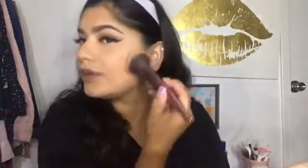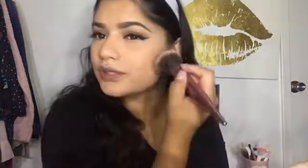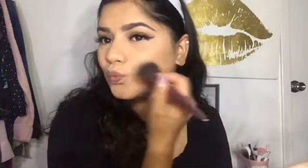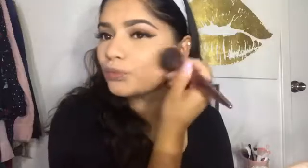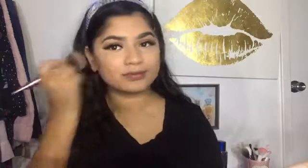I don't want to be too cut, you know? So I'm not going to be keeping that harsh line, just blending. And I'm not even going that much into the pan. I like making a C whenever I do it like this, whenever it's a natural look. So that's the contour so far.